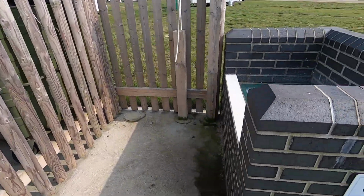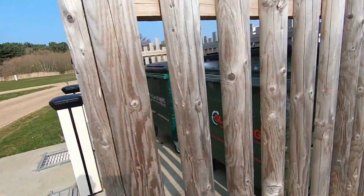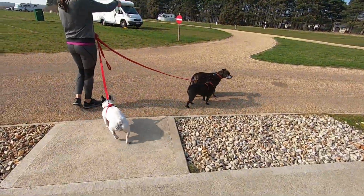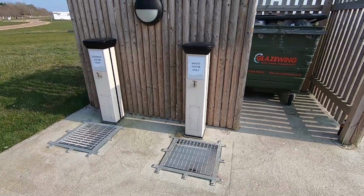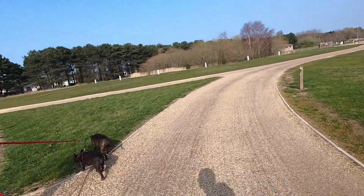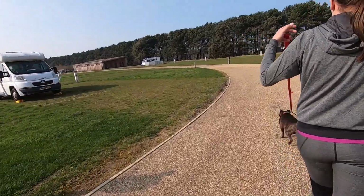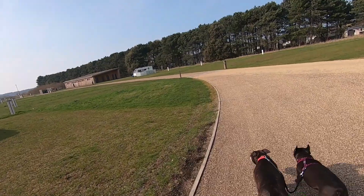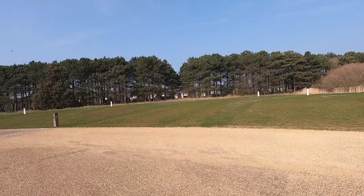And there's your chemical point there. Your bin's there. And your wastewater drain in there. Can we take one now? Who do I take? Oh, these two, innit? I should have gone in that corner.